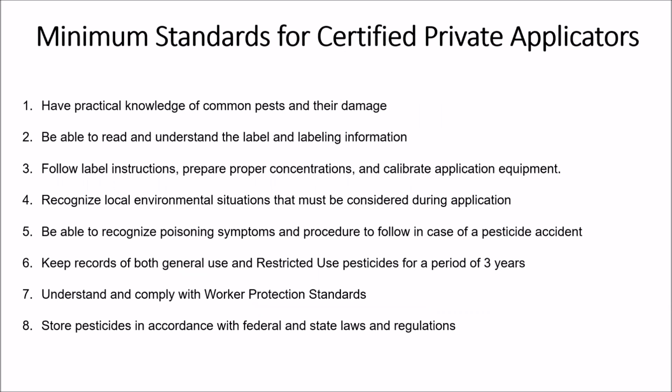Certified private pesticide applicators are expected to have practical knowledge of common pests and their damage. They should be able to read and understand the pesticide labeling information, including the common names of pesticides applied, pests to be controlled, timing and methods of applications, safety precautions, and any pre-harvest or re-entry restrictions, and any specific disposal procedures. You should know how to follow label instructions and warnings, to be able to prepare concentrations and calibrate application equipment, to be able to recognize local environmental situations that must be considered during application to avoid contamination, recognize poisoning symptoms and procedures to follow in case of a pesticide accident, know and follow the rules of record keeping for pesticides, understand and comply with the worker protection standards, and finally, store pesticides in accordance with the federal and state laws and regulations.